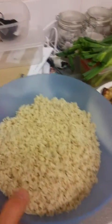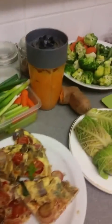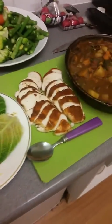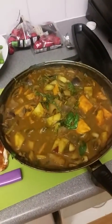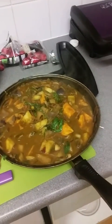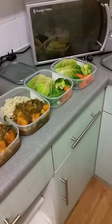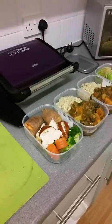Okay, so we've got our rice, our omelette, our snacks, our soup, sweet potatoes, our chilli beef wraps, our Cajun chicken, that's our vegetables, our radishes, and our sweet potato curry, and the beetroot is currently still cooking. So what I'll do is Monday, Tuesday, Wednesday, Thursday, Friday, well there's 5 meals there, so the guaranteed meals, and there's a variety of meals.